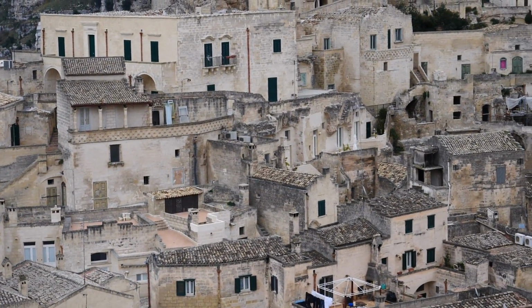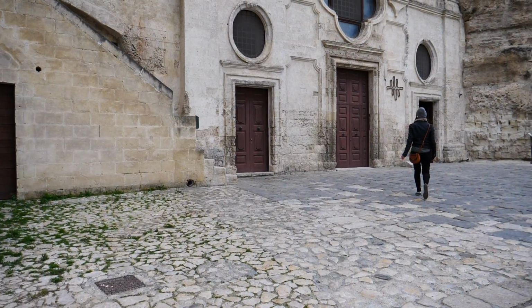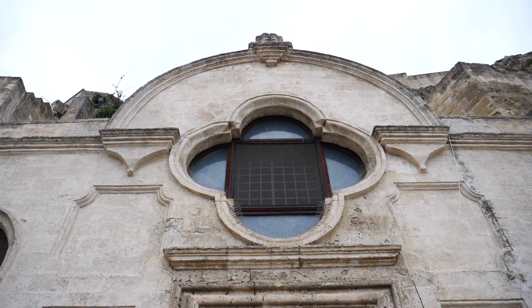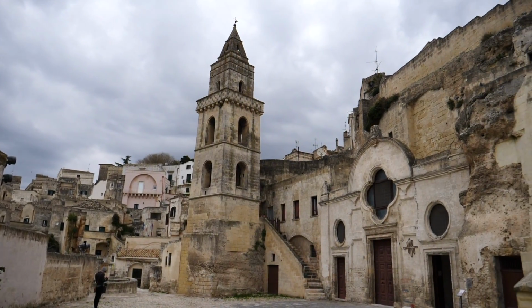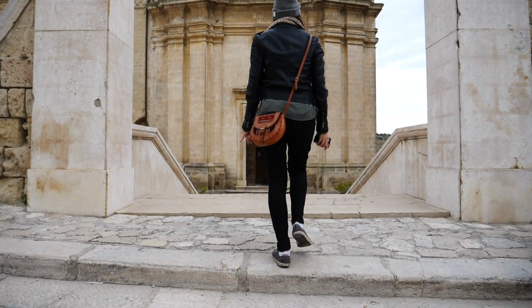Matera is well known for its rupestre churches carved into the rock and covered in frescoes. The most impressive of these churches charge admission, however there are some that you can visit free of charge. We first stopped by Chiesa rupestre di San Pietro Barisano, which is the largest rock church in the city of Matera, however cameras weren't allowed inside.